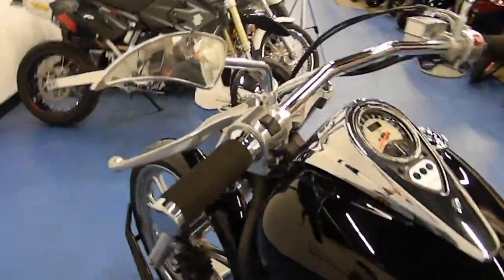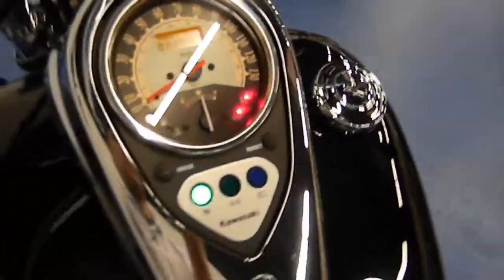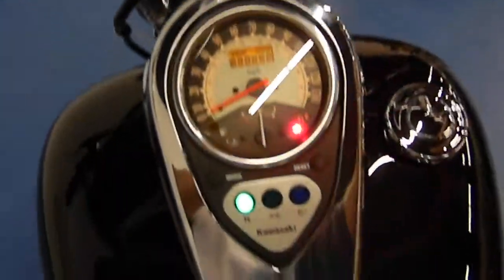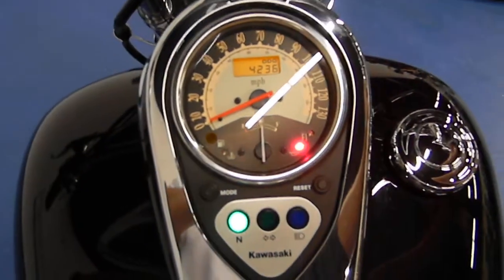Again, the tank, no dings, dents, or scratches. Just have the chopper style mirrors on it. Go ahead and fire it up here so you can hear it run. It's only got about 4,200 miles on it.